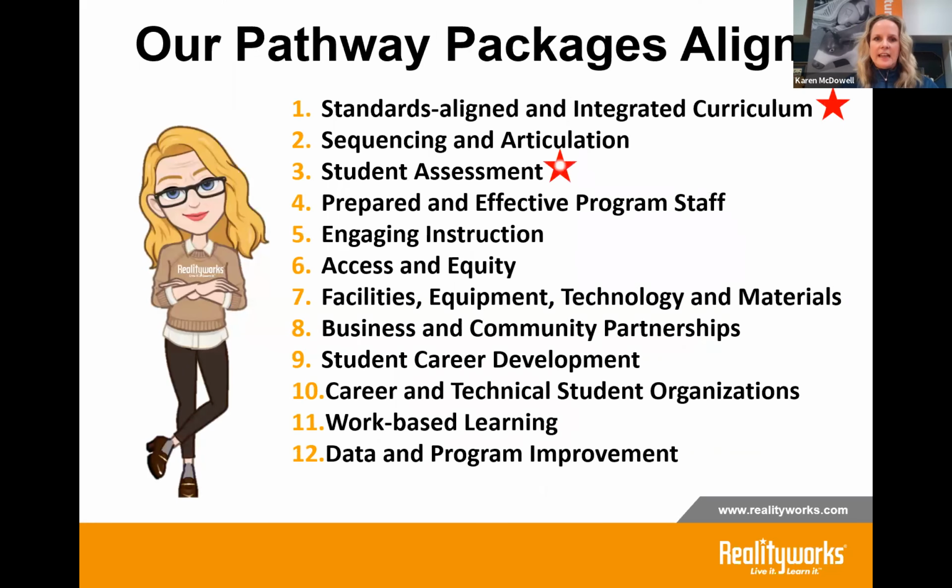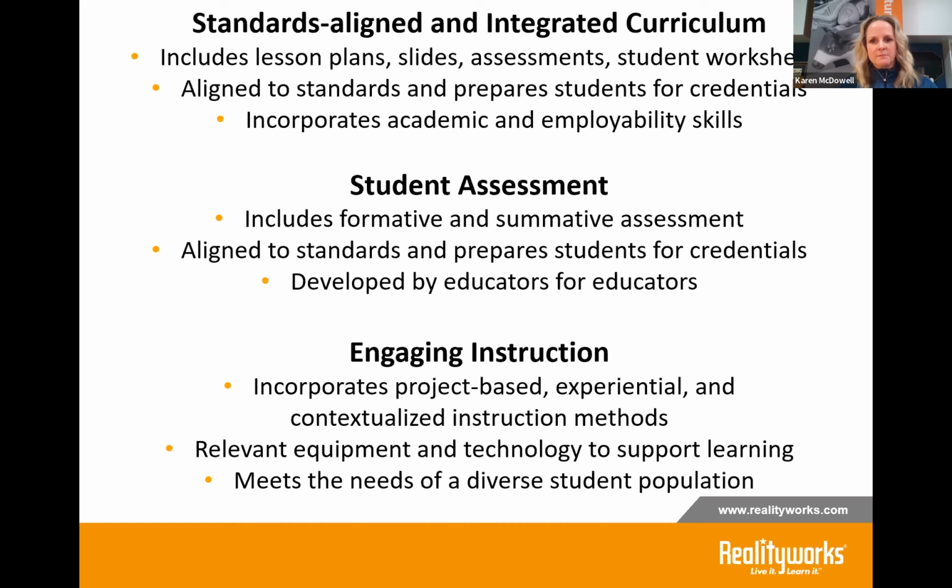I've gone ahead and added stars to the key areas that we can really help you build that quality CTE program. We do align to all 12 areas in some capacity, but the ones that I've starred are what I call our superstars, the main areas that we can help meet your needs. So for example, curriculum. I'm going to show a couple of curriculum samples on the next slide, just so you can see exactly what it is we provide with our hands-on resources.